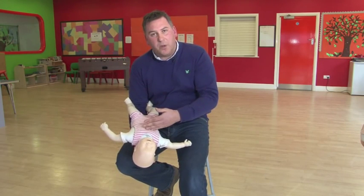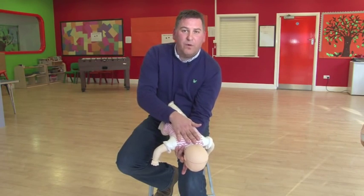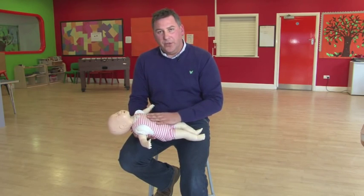If the child doesn't respond to those 5 chest thrusts, alternate with the back slaps as we did before and chest thrusts whilst they're conscious. And again, if the child does become unresponsive, we would then start CPR and alert the emergency services just as we did previously.